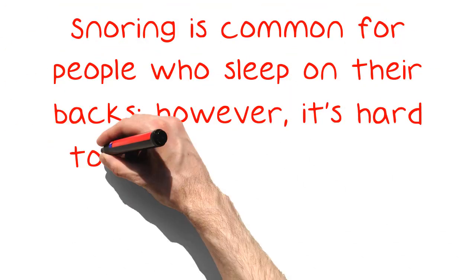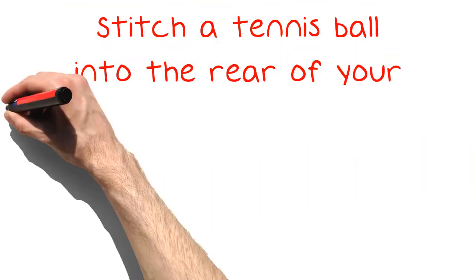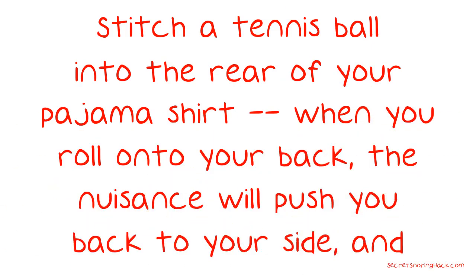Snoring is common for people who sleep on their backs. However, it's hard to sleep on your side if your habit is to roll on your back. Stitch a tennis ball into the rear of your pajama shirt. When you roll onto your back, the nuisance will push you back to your side, and you'll stop snoring.